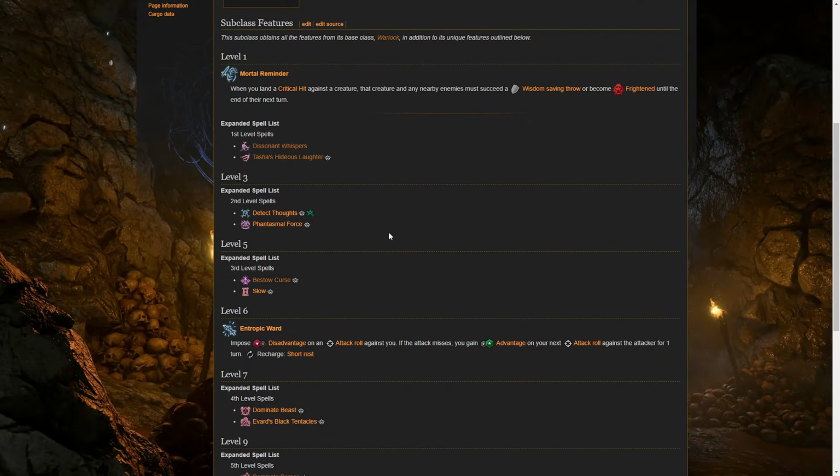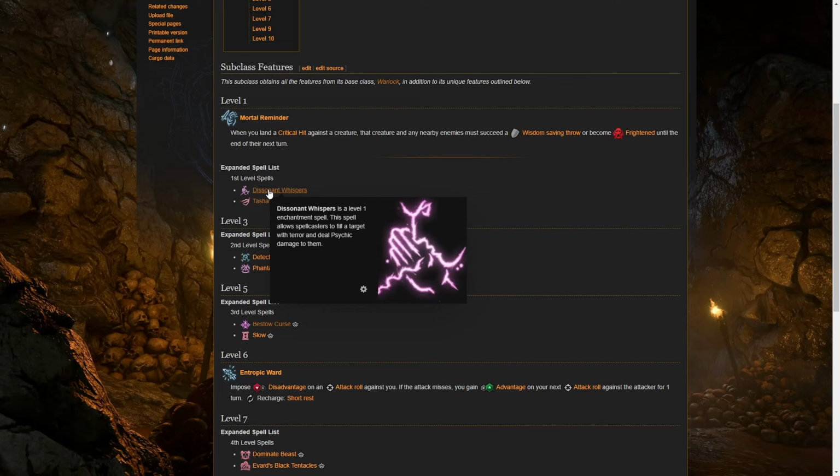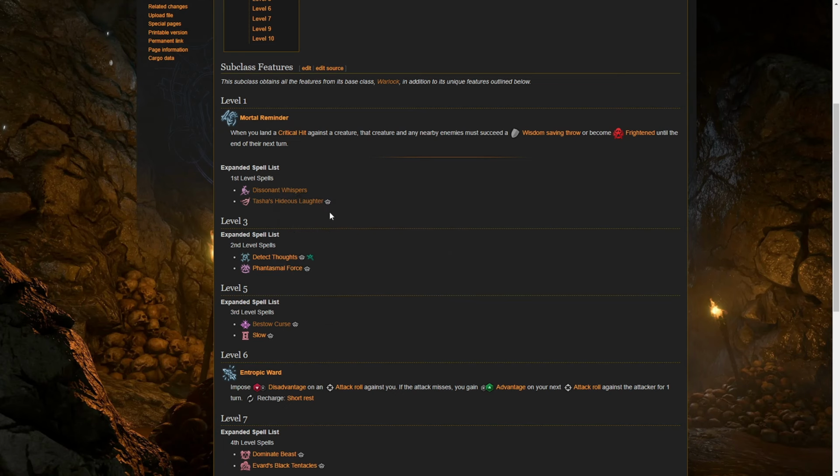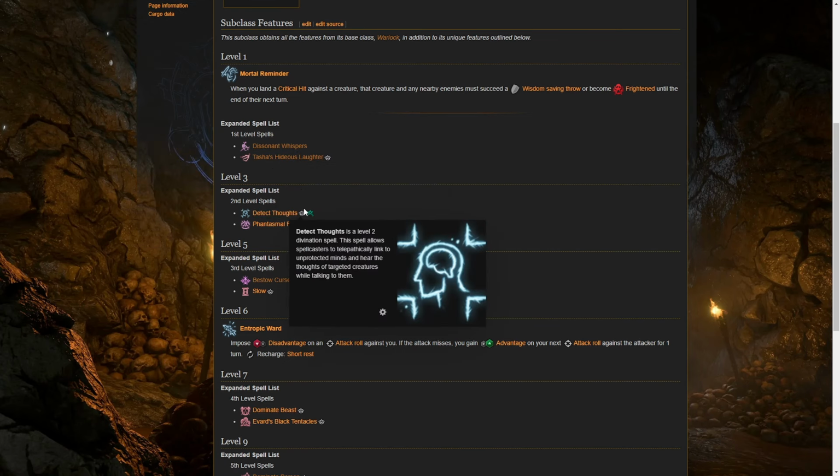Anyway, then their expanded spell list. So Dissonant Whispers and Tasha's Hideous Laughter at level 1. Dissonant Whispers is okay because it actually can be upcast, so you do a bit of extra damage, and it's only available to bards otherwise. It's quite a rare spell in the game as things go. Tasha's Hideous Laughter is a decent enough spell. If you want to have it, it's okay. It's a ritual, doesn't take a spell slot.